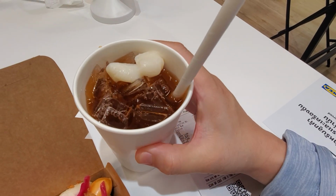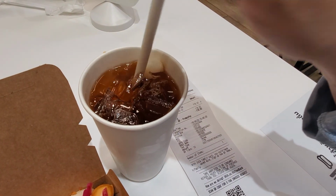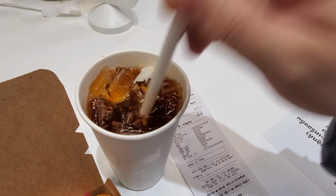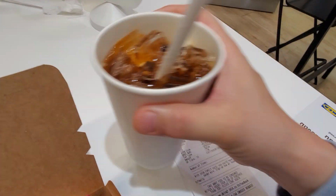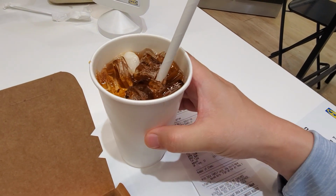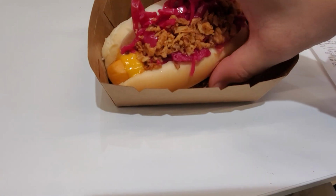It's not lon gan. Maybe it is. No, this looks like lon gan. Well, it's very sweet. I can't really make out the juice. I think it's actually just tea with lime in there and lon gan. Anyways, it's all about this thing.